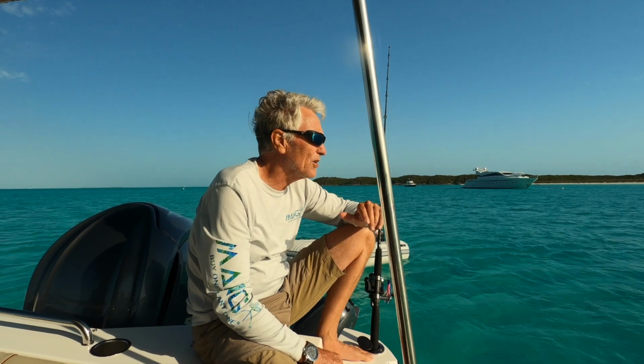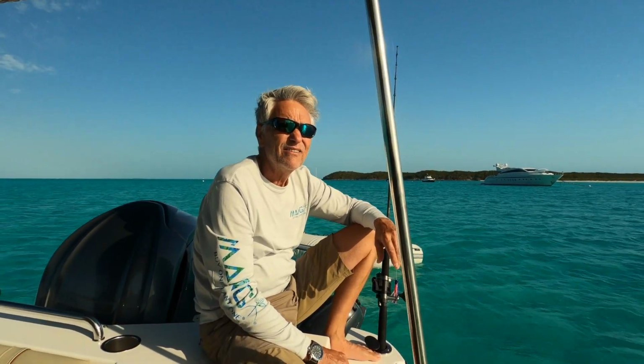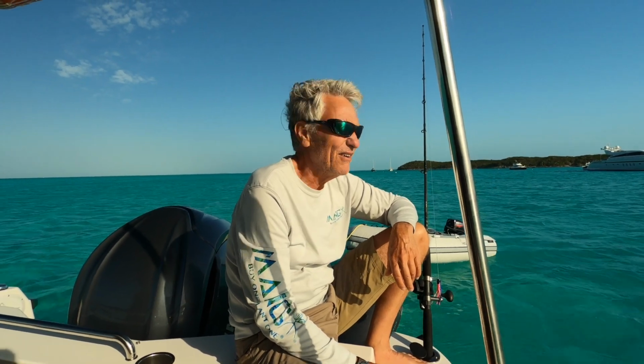We are almost completely out of water. We are almost completely out of food, but we're supposed to be leaving for Nassau soon, so we're kind of putting it off. The only thing we're good on is gas. We have lots of fuel.